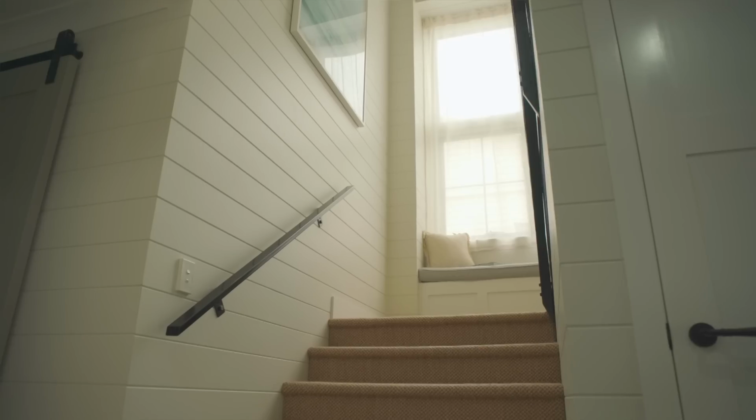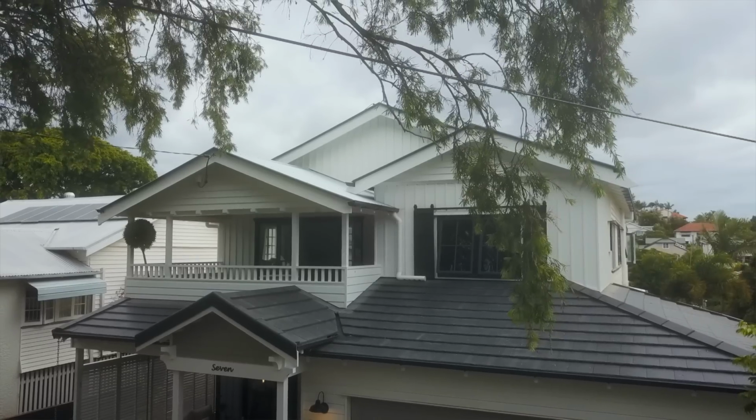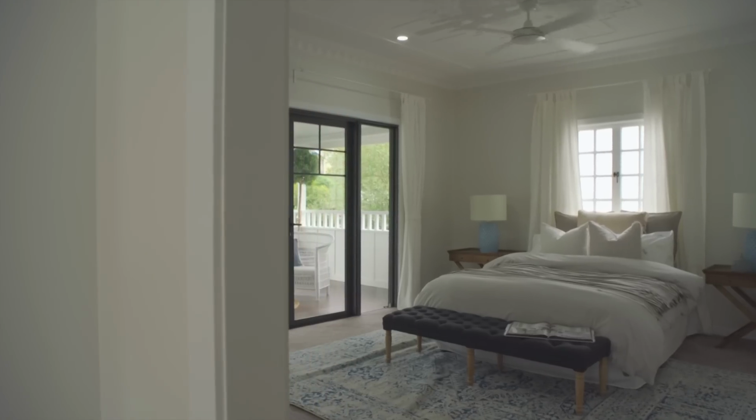But what's upstairs? Well, upstairs is the original house. Wow. We actually raised the house 2 metres, so it's got a lot of the original features. So let's go have a look. Let's go.